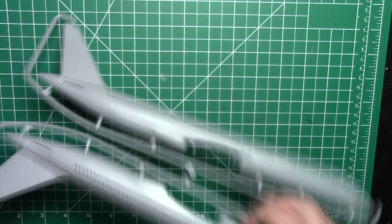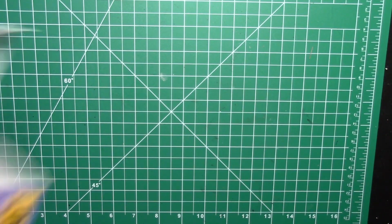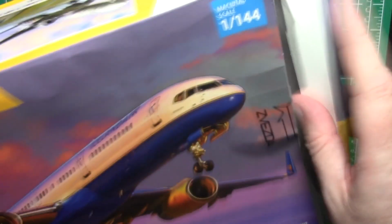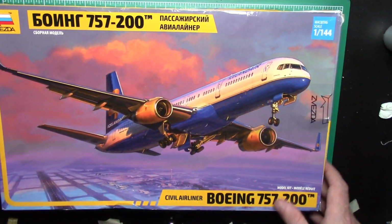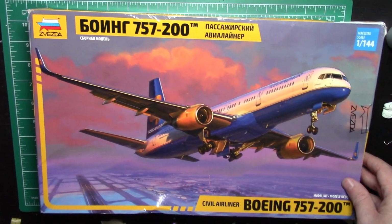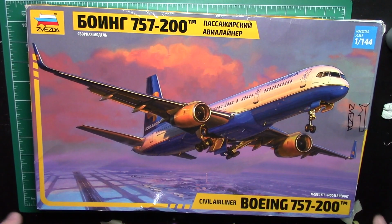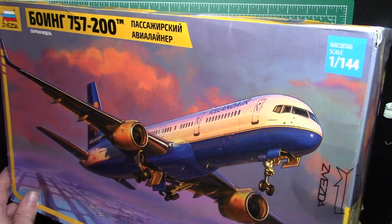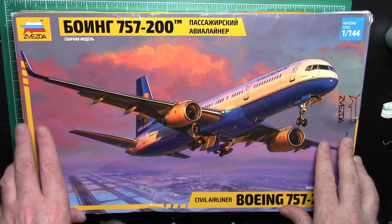So that's Zvezda's hotly anticipated release of the 757. I know they've got a couple more releases in civil aviation due later this year. They have the A350-900 due out, I believe. But yeah, it looks a beautiful model as always. I do love these airliner kits. If you're looking for a 757, this is probably the best way to go. It's Zvezda, kit number 7032. And I probably will be doing a video build of this.